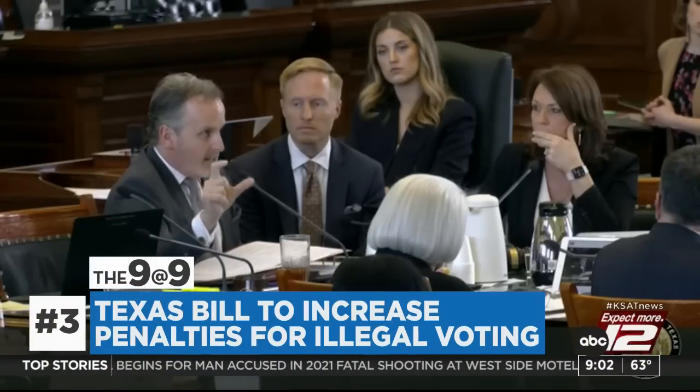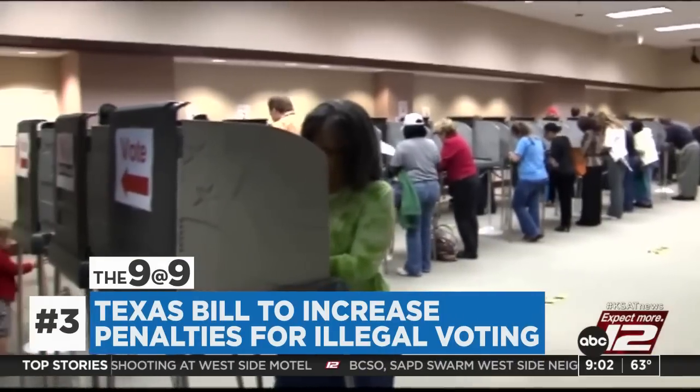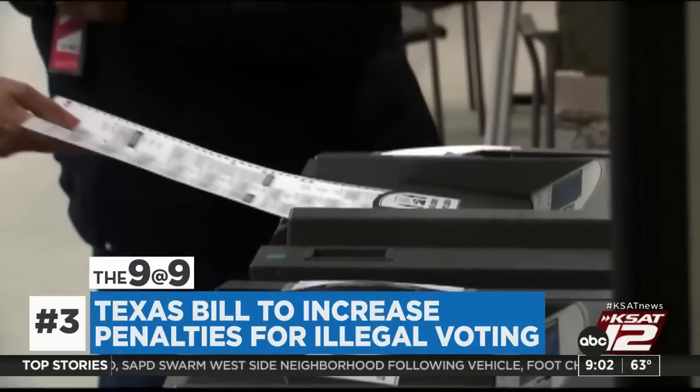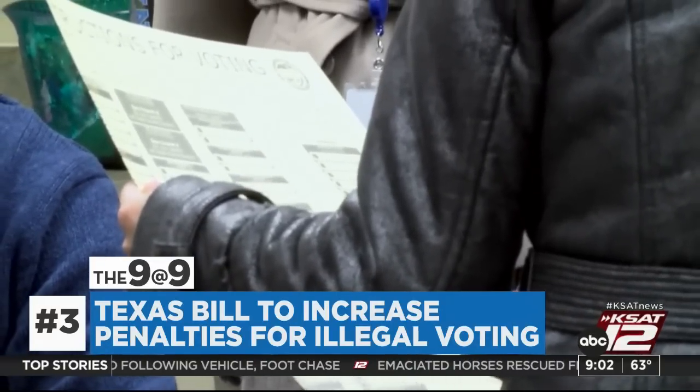A bill to stiffen penalties for illegal voting is one step closer to becoming law in Texas. The controversial bill would increase the penalty for illegal voting from a Class A misdemeanor back to a second-degree felony. It's now in the state Senate for a vote.